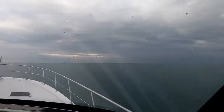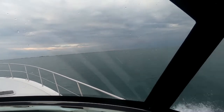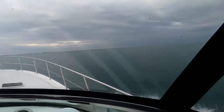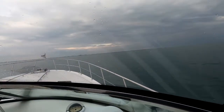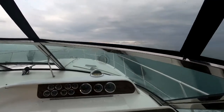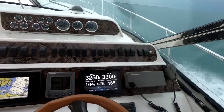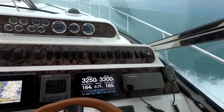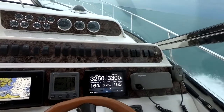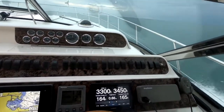We've got an overcast day, but we've got maybe a 1 foot chop out here, so we're not hitting big waves. Get big waves, that might change things entirely. Personally, I try to stay out of 4 to 5 footers, so I'm not going to really base my decision on 4 to 5 foot waves. But here we go. Usually around 3,300 RPM is where you want to go.